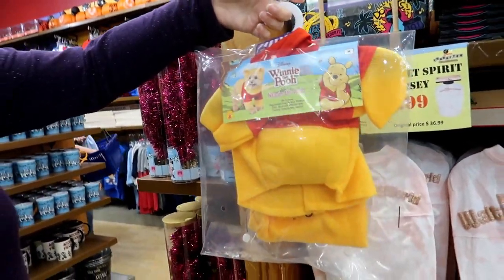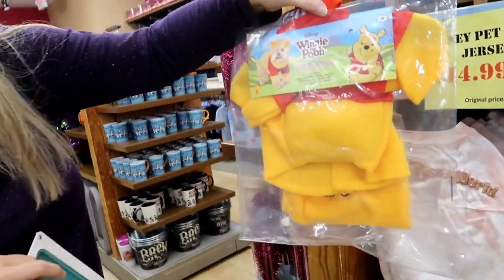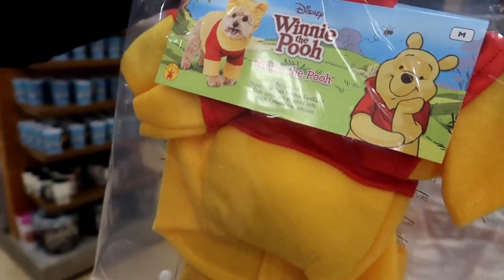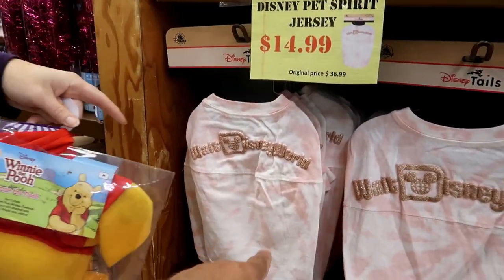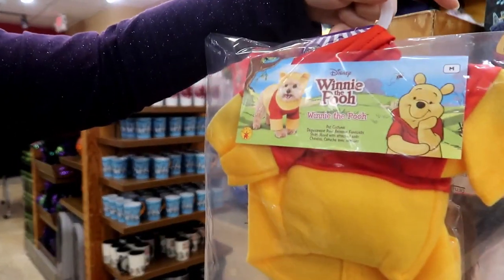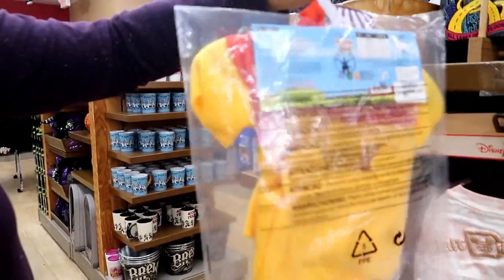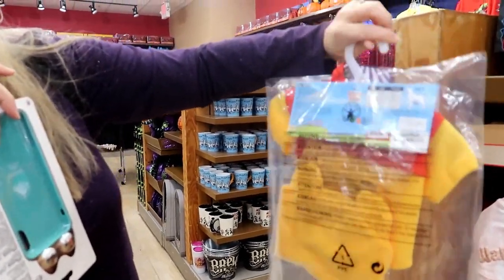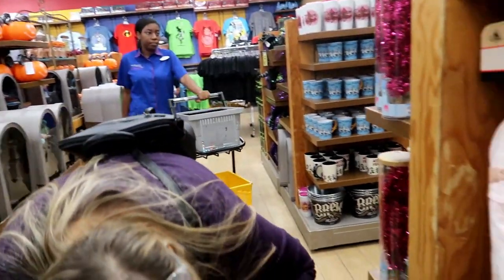OMG. Are you getting that one? Does she need that in her life? Yeah, she does. Will it fit her? Little face. Will it fit her? Yeah, that's the medium. I thought when you saw it, you saw this. I saw that too, but I saw this. Look at that. We call her Pooh Bear sometimes too, don't we? She has so many different nicknames. Should I just hold on to it? Yeah, hold on to it.